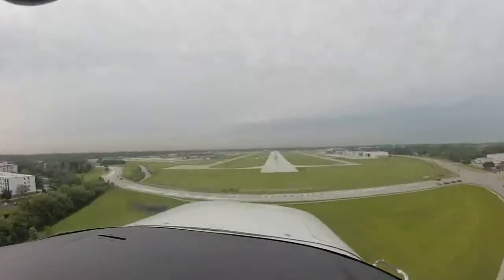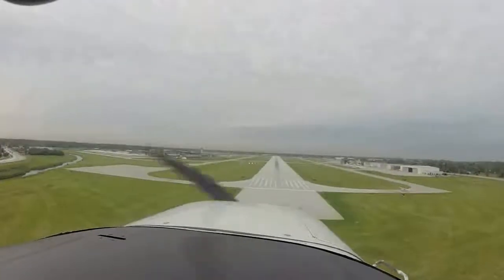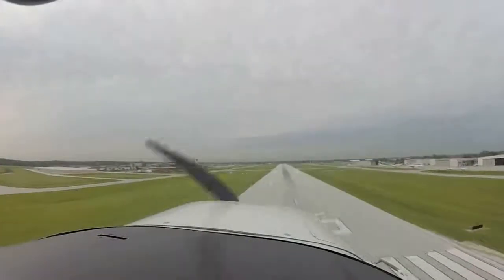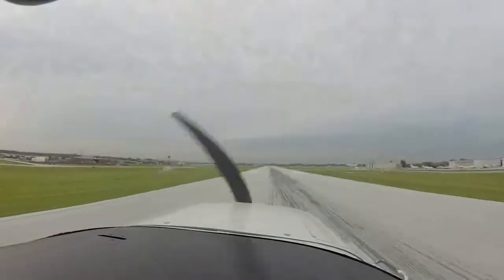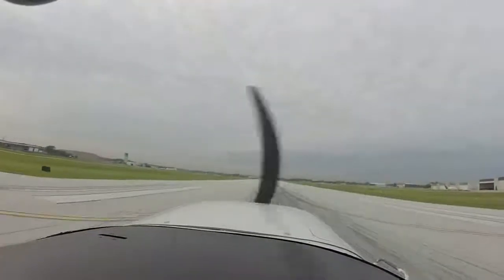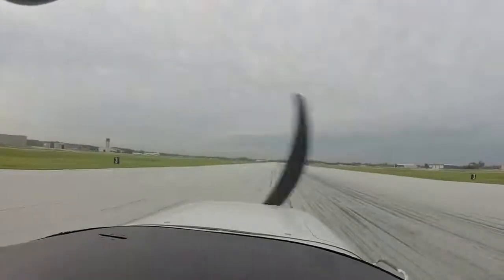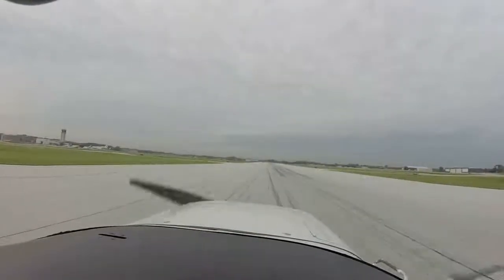3 Delta, he's short final. We're only 1-6, clear to land. Clear to land, 1-6. Thanks, 3 Delta. Nose up. Nose up, what do you mean? Why? You're too high to put nose up. Right here, you're going to fly right over the runway. Land? Yeah, we're going to land. Bring it up, up. A little bit more. Right there. All right. Now, carburetor heat goes in. Flaps come up and full power.